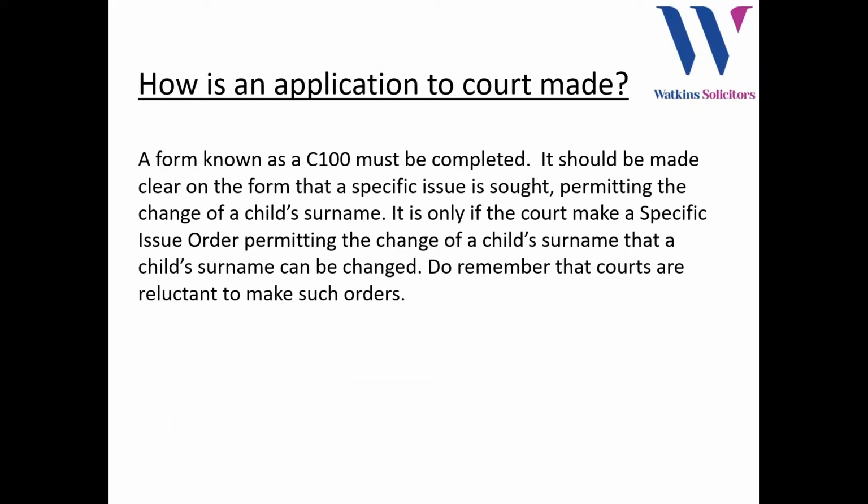So what if you want to change your child's surname and those with parental responsibility do not consent? You need to complete a form known as a C100. And when you complete the C100, you need to make it clear on the form that a specific issue is sought permitting the change of a child's surname. It is only if the court makes a specific issue order permitting the change of a child's surname that a child's surname can be changed. And as I've said before, do remember that courts are reluctant to make such orders.